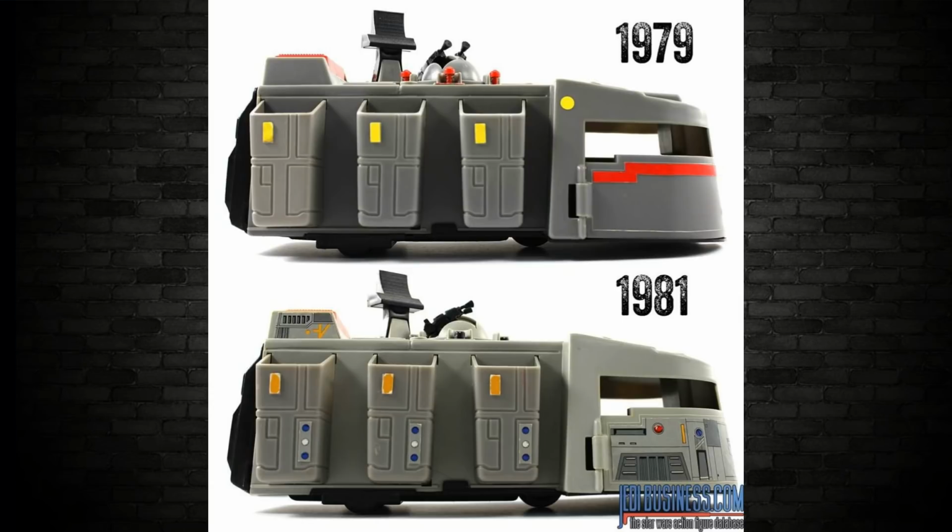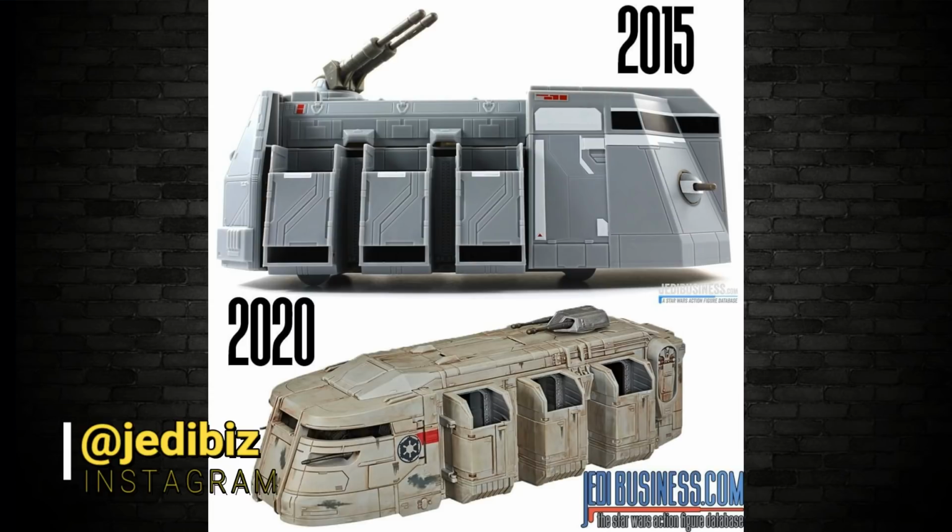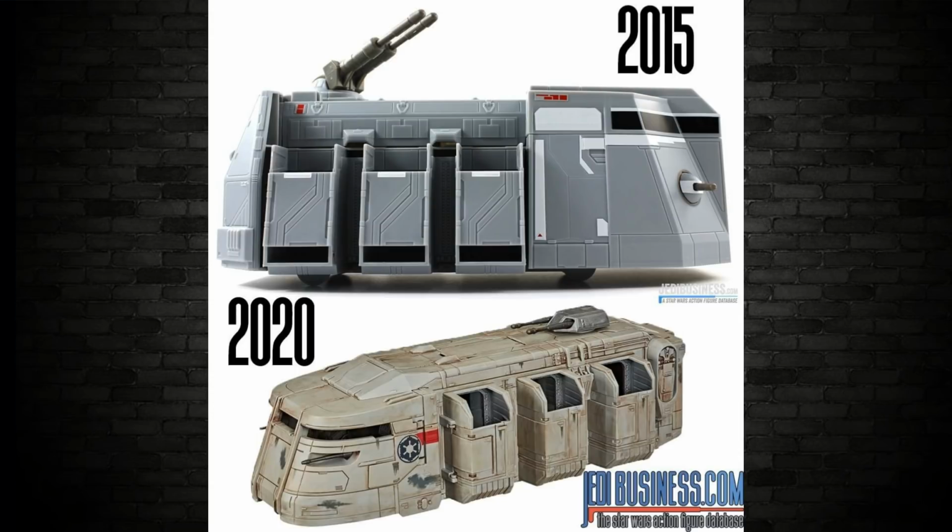Then we never saw it again until it was released in the Rebels lineup in a dark grey with minimum decals. And then down the bottom there you see 2020. It's much larger. It's been redesigned. It is weathered beautifully. It is a beautiful, beautiful piece.